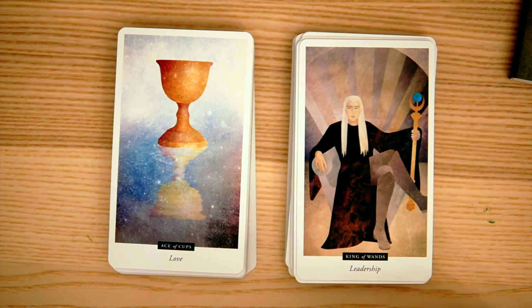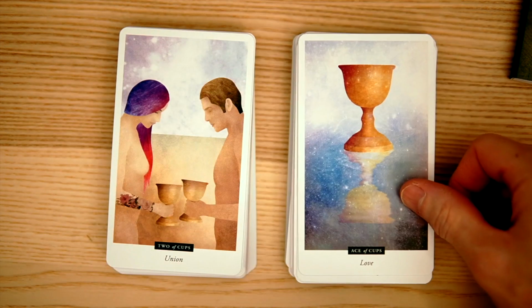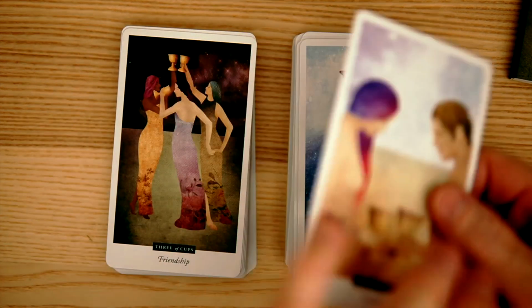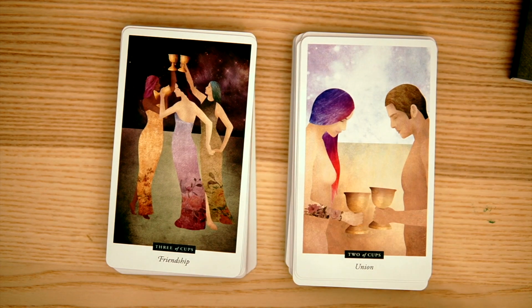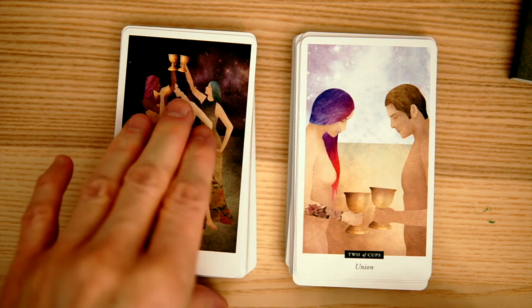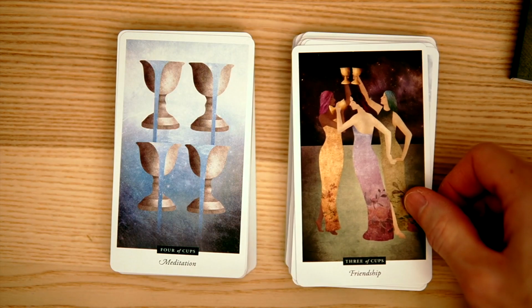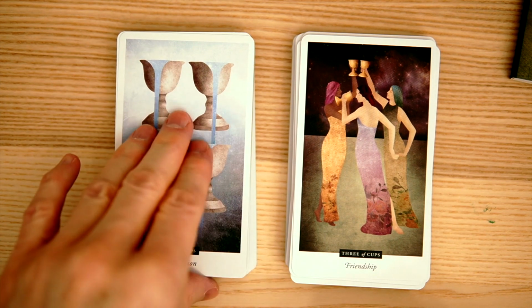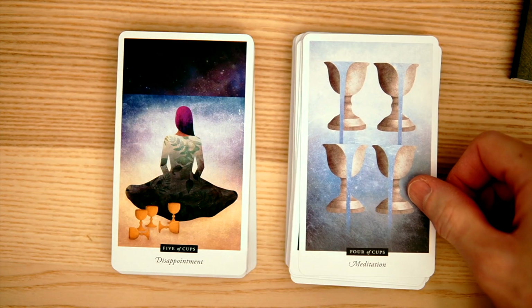Now we have the Ace of Cups. Love. Which is actually the Two of Cups. I'm confused. That is more of a beginning. This is union. We are naked and we have cups. Friendship. Very, very cool. And meditation. Ooh, I like it. So they're not all illustrated, but many are illustrated.